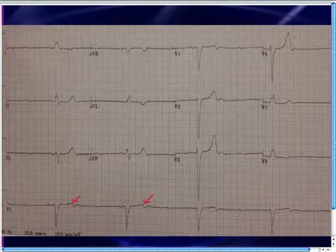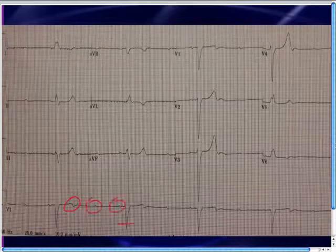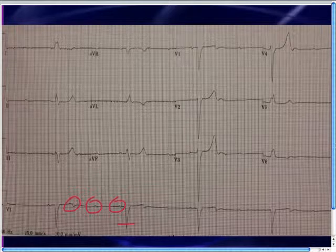So anyway, what we're dealing with is some type of AV block that is producing 3 P waves for every 1 QRS complex. Now, whenever you have P waves that are not being conducted, you worry, is this Mobitz 1, or is it Mobitz 2, or is this AV dissociation with complete heart block? How do you figure out which of those 3 things is going on?